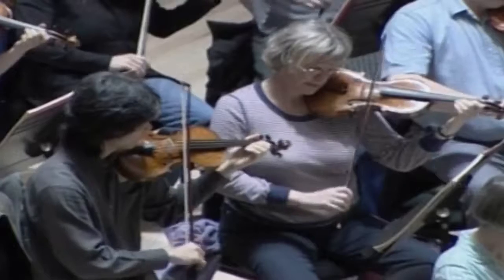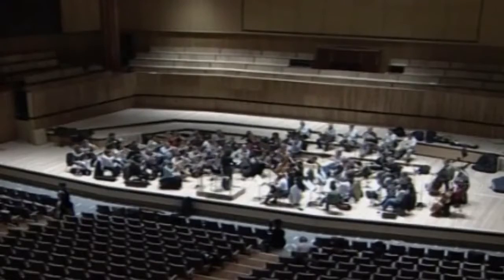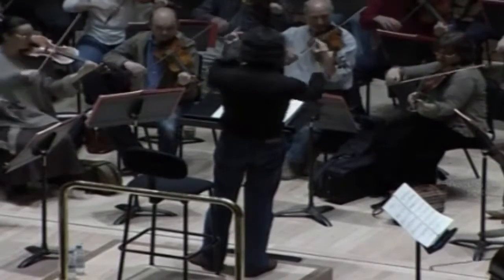The stage can now be raised up and down, and the combination of those two and the much harder surfaces has now given us a much stronger acoustic. So all of the conductors who've been in here, all of the soloists who've been in here as we've been doing our acoustic trialling, have pronounced themselves very impressed with what they've heard. The Russian conductor Vladimir Jurowski has returned to work with 2 orchestras based at the venue.